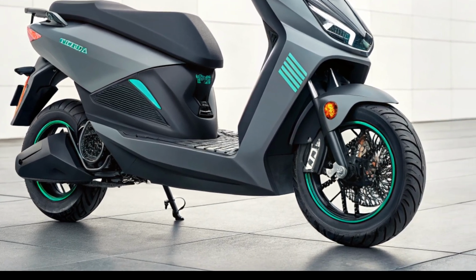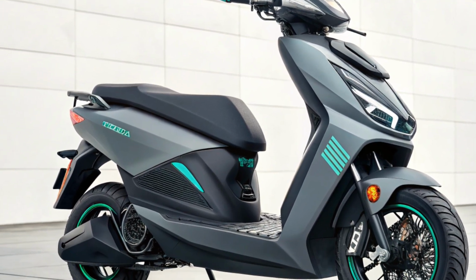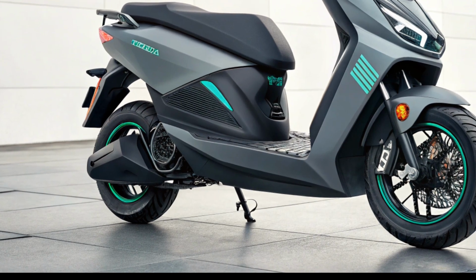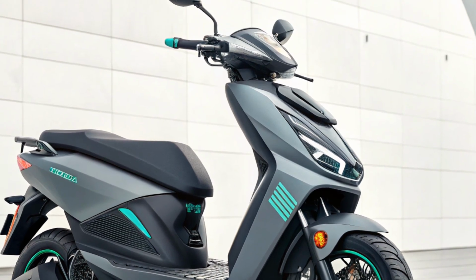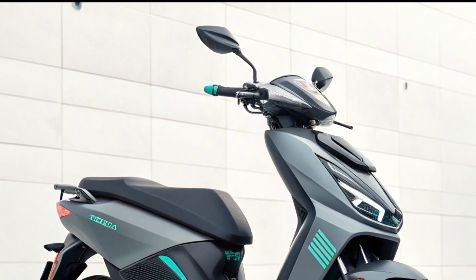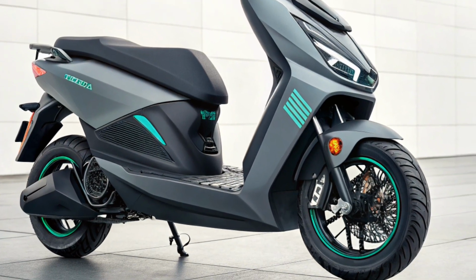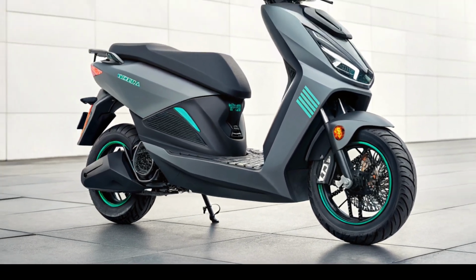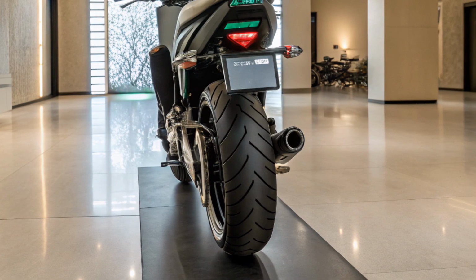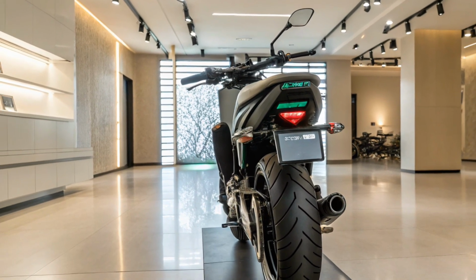For new buyers, it's a compelling invitation to join the electric revolution, with cities getting smarter and fossil fuels becoming a thing of the past. The Ather 450X makes a strong case for why your next ride should be electric. So if you're considering a shift to electric two-wheelers and you want the best that Indian engineering and design has to offer, the 2026 Ather 450X deserves a serious look. It's not just built for today, it's ready for tomorrow.